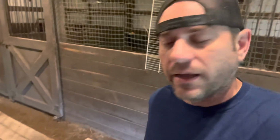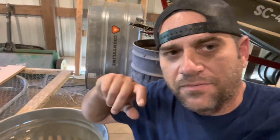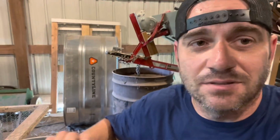All right, so I got them all set up in their brooder. Got a little warming plate there for them. See it right there. Got their water, and I've got their food all set up. So I came back in here this evening to check on our peeps, see how they're doing. And they're doing really, really well. They're eating all the food. They're drinking, which is perfect. That's exactly how things are supposed to be going.